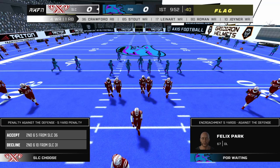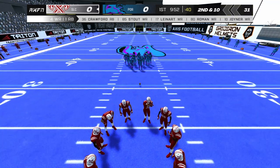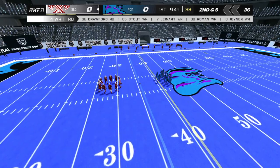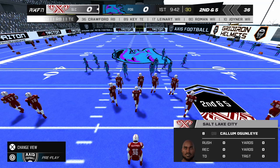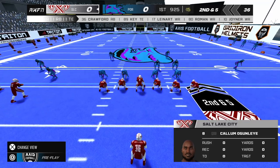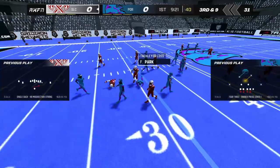A penalty flag on the field. The away team takes the penalty. The team that stays focused and mistake-free usually wins the game. Hike! The QB hands it off. Third down.